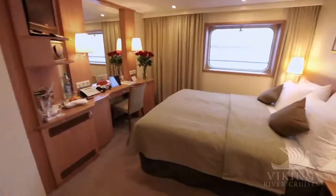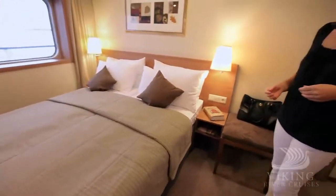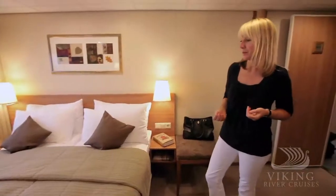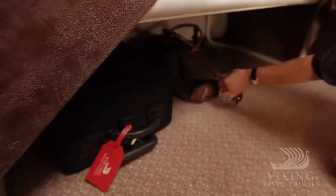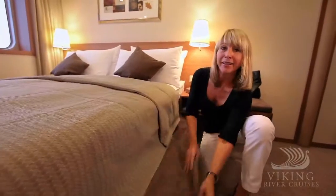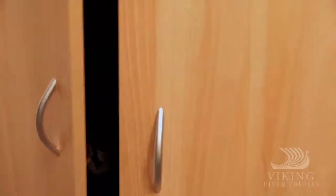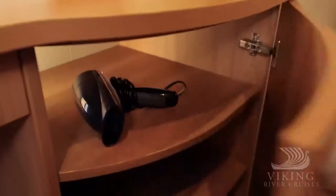This is what they call a hotel-style bed, which means that if I'm traveling with a friend, we can separate the beds. Or, of course, if I'm traveling with my husband and we want a bit of distance, we can also separate the beds. Great thing about this particular bed is that there's lots of space underneath, so room for your checked luggage, your hand luggage, lots of room so that you can keep your luggage tucked away and keep your cabin neat. There's a wardrobe for hanging your clothes, and even more space like this.